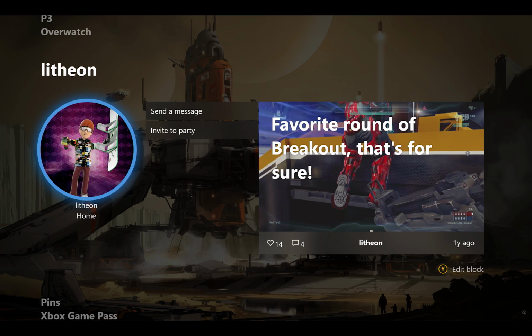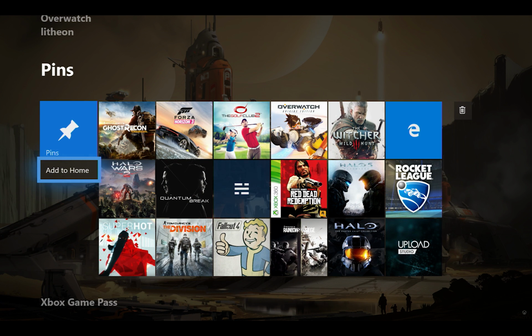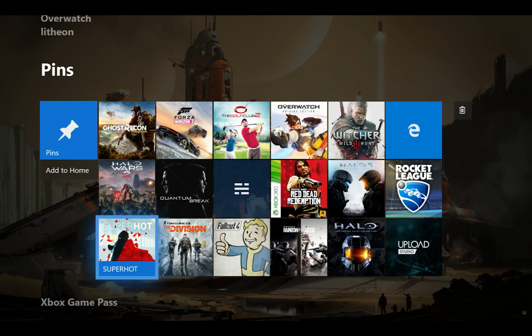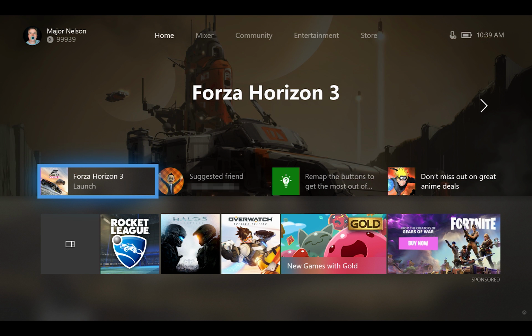One thing I noticed here is this is where I can put my pins in. I can put a game that I care about. There's all sorts of customization options, like you said. Yeah, so for example, if you're a minimalist, you can have your home and that's it. Or your home and your pins, and that's it. That's your entire gaming surface.